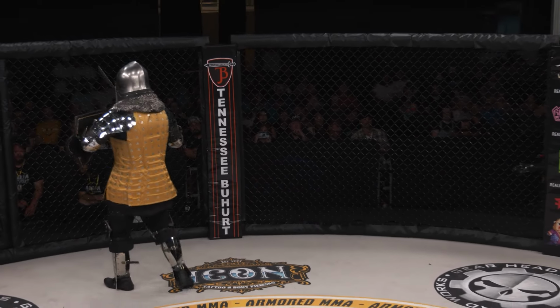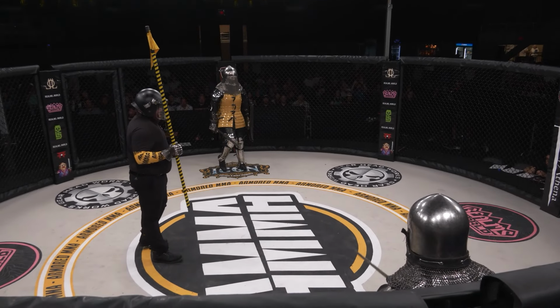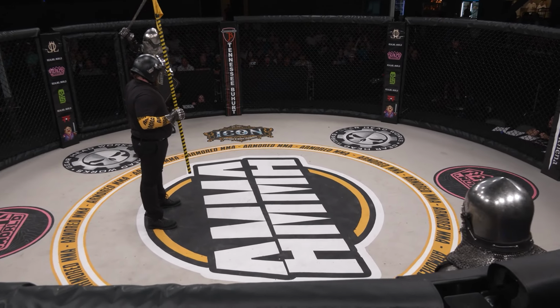Abeid's coming out here with a falchion instead of a sword. Gives a little bit more weight towards the end of the sword. Fighters, number 1, are you ready? Swing. Yeah, a little heavier to swing, a little more energy to swing.